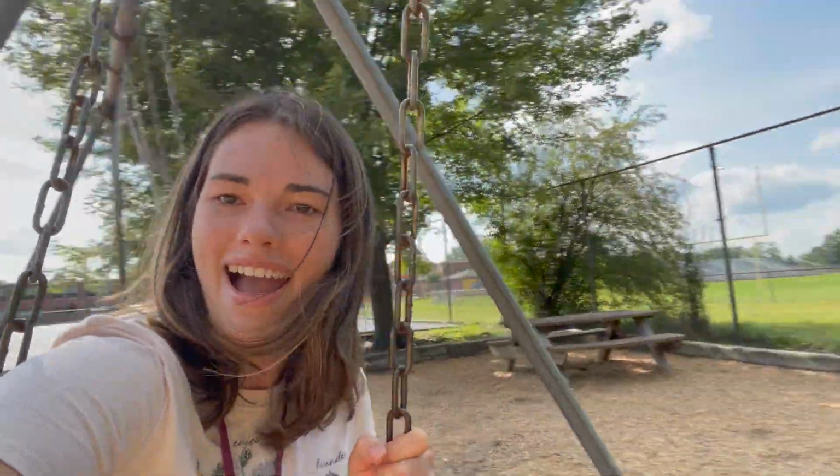So matters have gotten even worse because Laura and I realized that our apartment keys are also on our car keys. So we're currently just waiting it out, having a nice little swing break on the playground. And that's how classroom setup day 4 is starting.